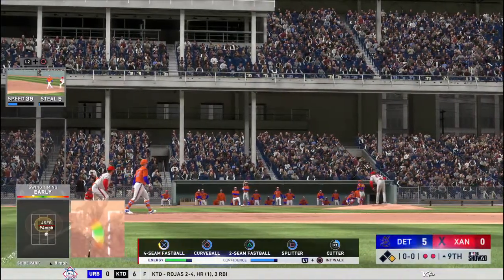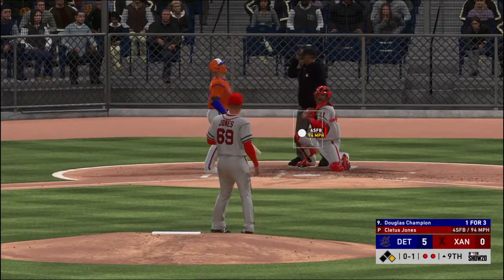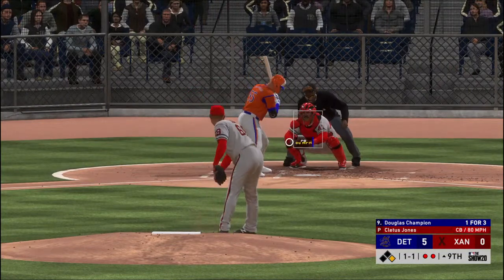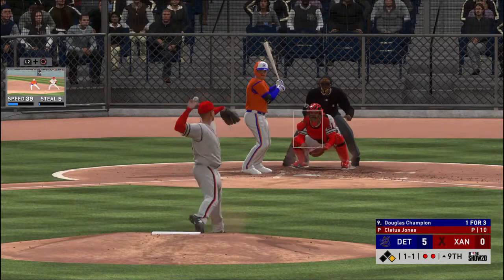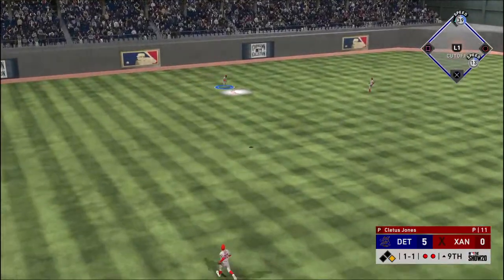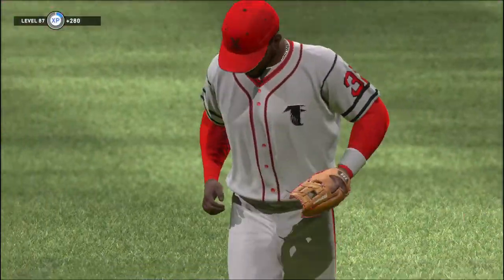Last play, and they'll hit the first baseman for the error from the stretch. Douglas Champion is in with 2 away now as he looks at a called strike 1. Curveball close, but it's 1-1. This is hit high in the air out toward left center. Left fielder is on the move. He's there to track it down, and that'll end the inning.